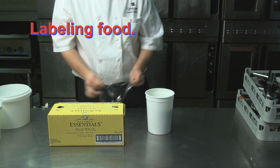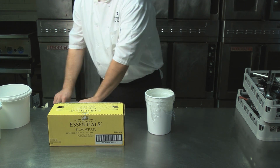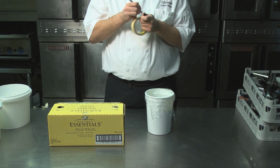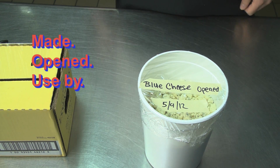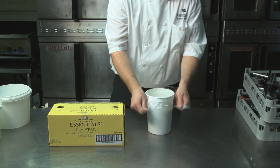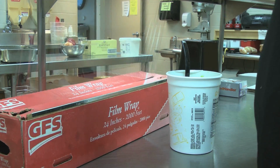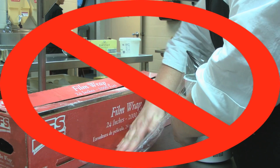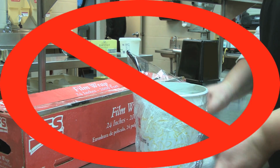Labeling food. All food that has been prepared in-house must be labeled. The label must include the name of the food and the date which it was made, opened, or the date by which it should be used. To help reduce the risk of food contamination during the process of storage, be sure to remove all utensils before wrapping food products, as the utensils can come in contact with many hands.